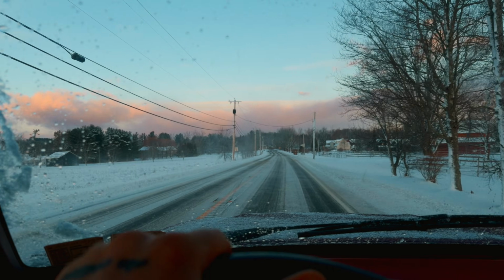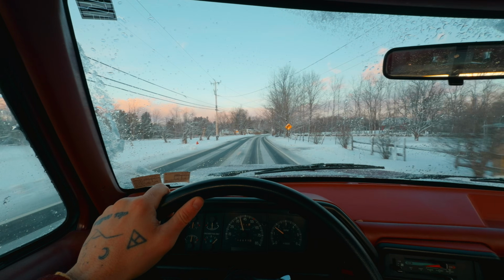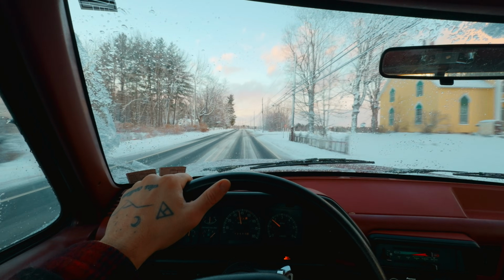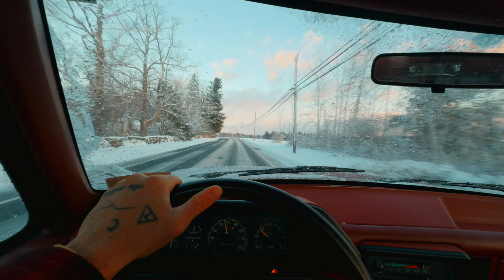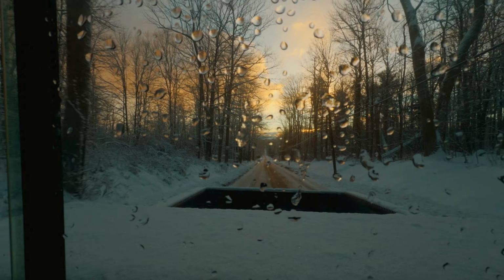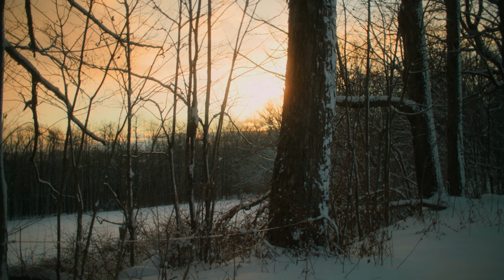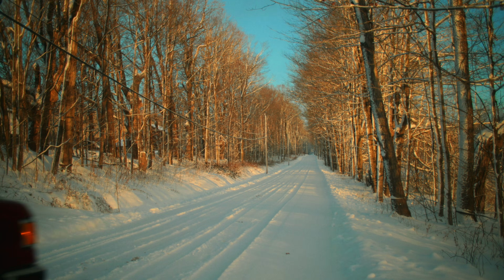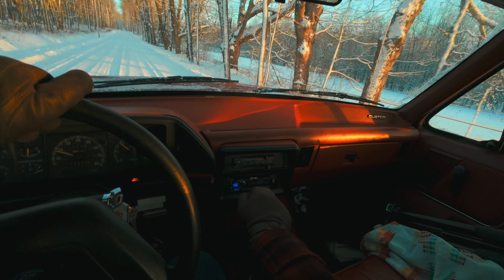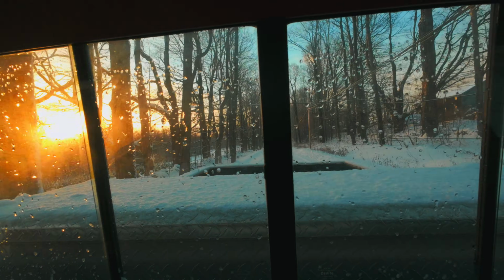And between the chores, projects, and editing were the little adventures that fed the soul, like a sunrise drive through the tundra in the old red sleigh. I've always loved driving, and I've always loved old machines. And when I get to combine the two, I'm a happy man.